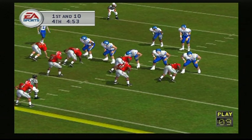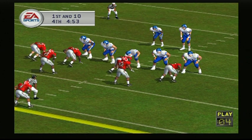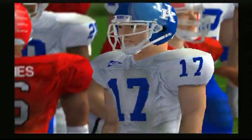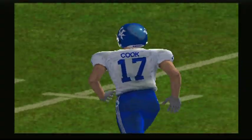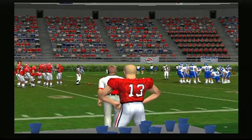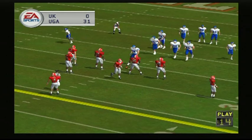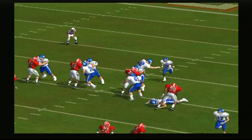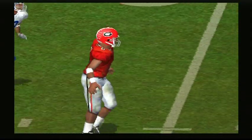Georgia brings in the nickel here. Lorenzen drops the throw. He's looking for his man, and he dropped it. Almost a nice catch. This is a missed opportunity here. The receiver got his hands on the ball, but couldn't quite pull it in. It's second down and 10 to go. Ball on the 26-yard line. Kentucky goes with the ace set here. Rifles it over the middle. Bryant bats it down. Great defensive play by the cornerback.